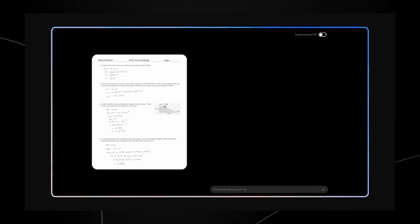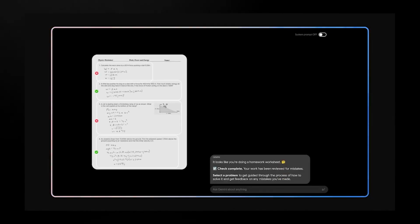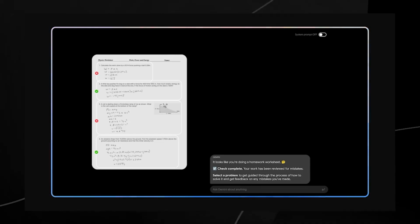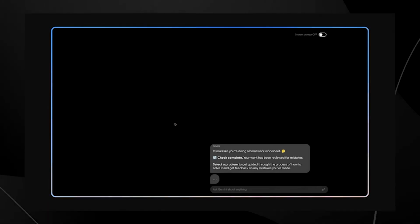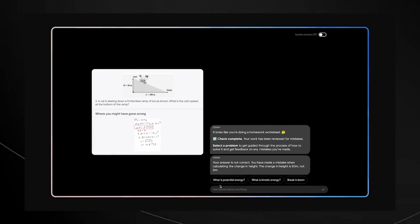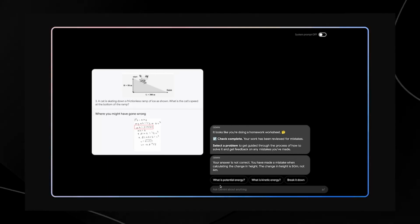Not only can Gemini solve these problems, but this is the amazing part. It can read the answers and understand what was right and what was wrong, and explain the concepts that need more clarification. So Gemini identified some mistakes with problems 1 and 3 here. Let's take a look at 3. Here, Gemini identifies that the formula was correct, but there was a mistake in calculating height. We can ask Gemini to explain in more detail why the height is 50 meters instead of 6.